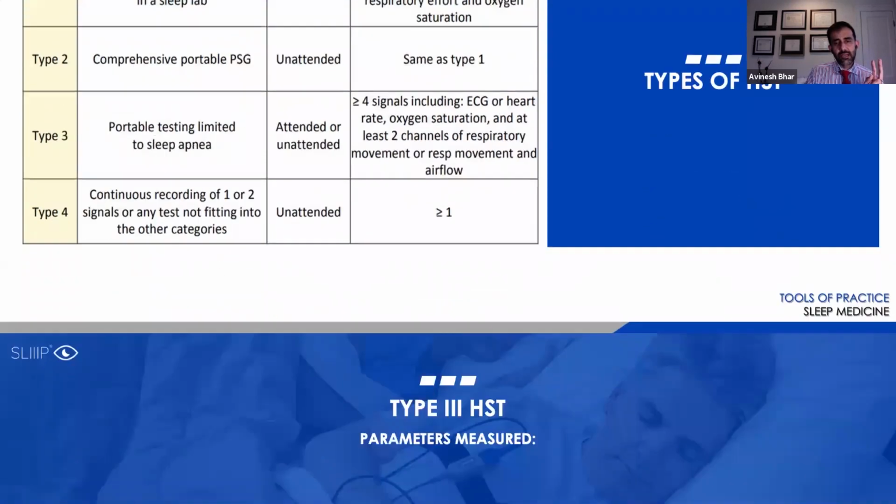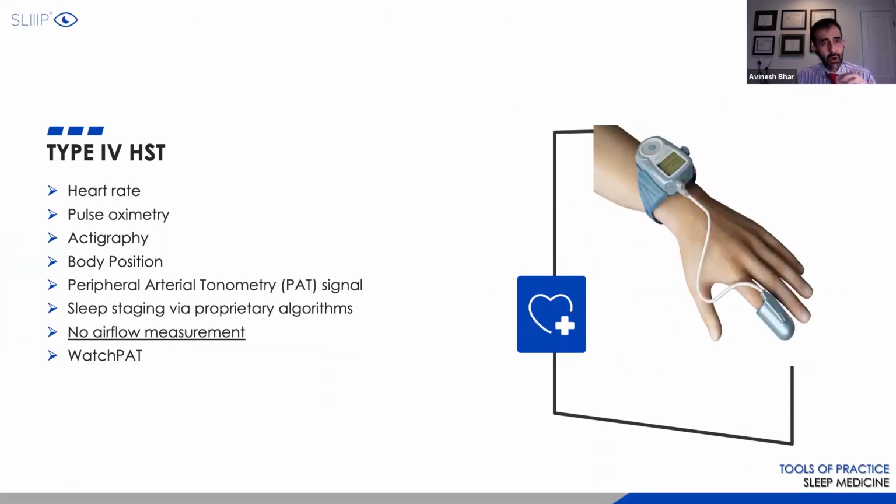And another thing is they monitor the arterial tonometry or the distensibility of the artery from beat to beat. It doesn't really work well with patients with atrial fibrillation, but it works decently well in these patients. It can capture a lot more data. Now, there are two schools of thought. Most of the sleep studies available are going to be type 3 devices.